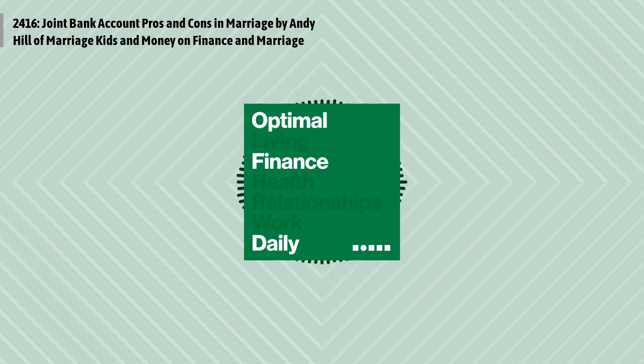We think that joint bank accounts can add a lot of value to a partnership, but it's worth knowing the drawbacks. Number 1, joint responsibility. Joint accounts come with joint access and joint responsibility. If one person in your relationship is the saver and the other is the spender, it's important to remember that joint accounts grant equal access.